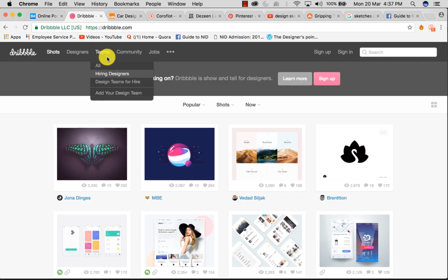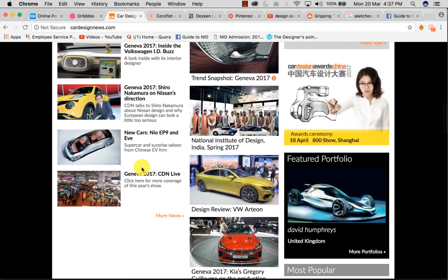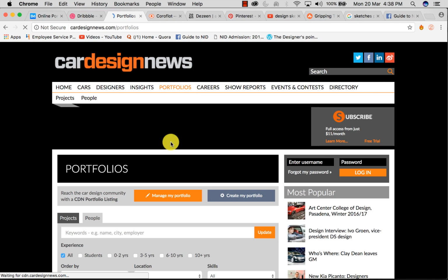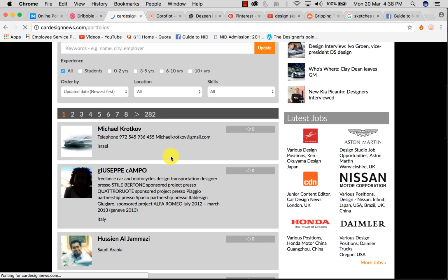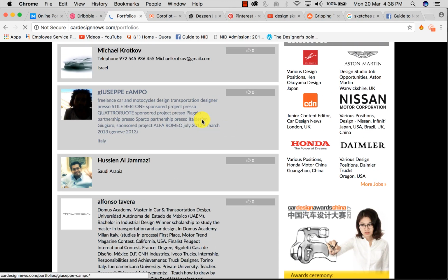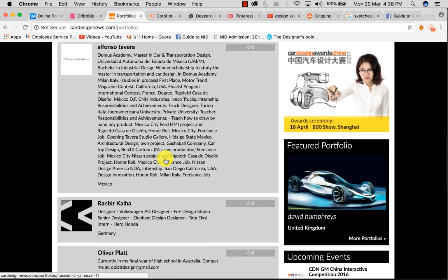Second is a very good website, but this is particularly for graphics people and UI UX people. Third is a very interesting website for the car design lovers. This is called Car Design News. This site covers everything from portfolios to latest news and so on and so forth. So you can check what is the quality of portfolio required at international level for international schools, and you can refer to a lot of tutorials also that are available here.